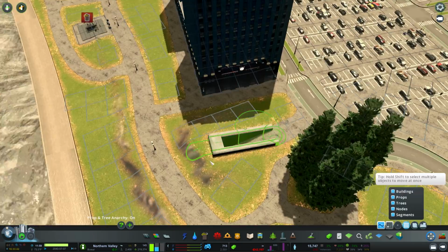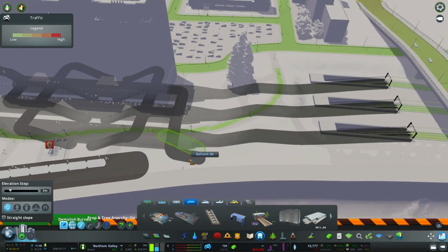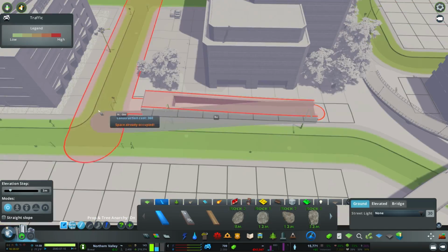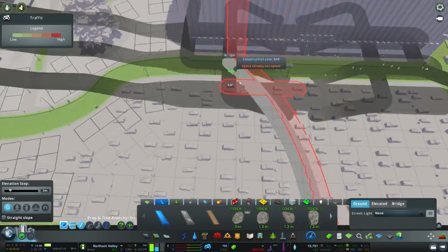But I feel like we're going to be able to do that still, so I'm kind of trying this out. Not really something that I wanted to do originally, but we are going to make it work. Now, this downtown station, I'm putting these little underground walkways down right now.